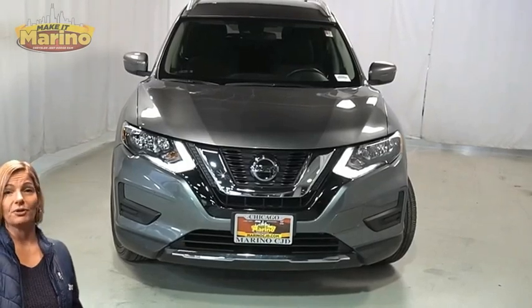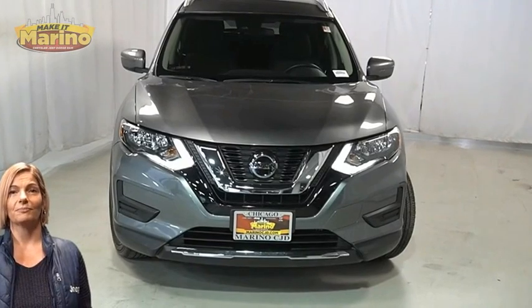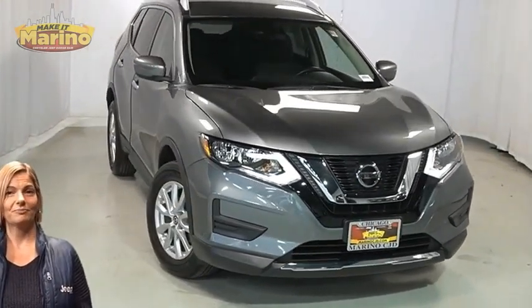Have you been searching for the perfect SUV with safety and reliability without breaking the bank? Take a look at this 2020 Nissan Rogue S in gunmetal.